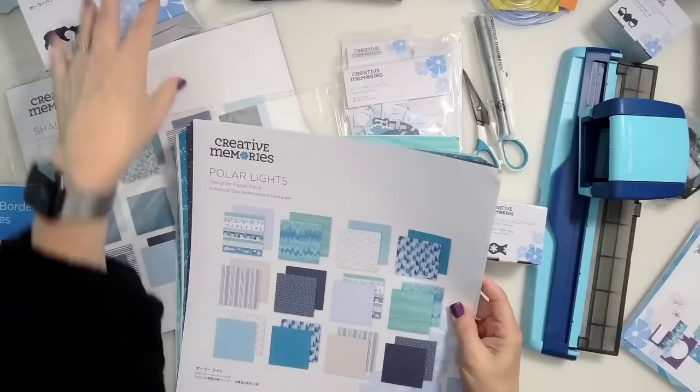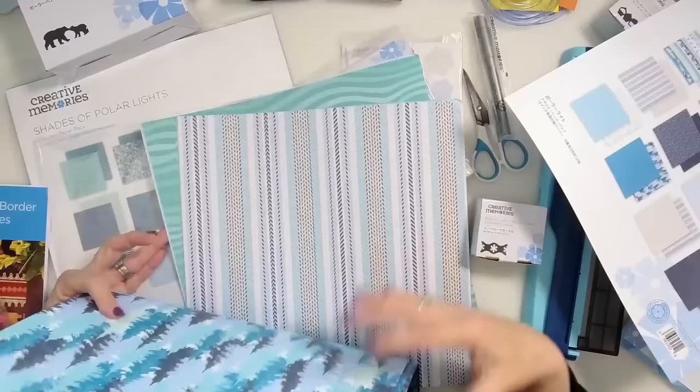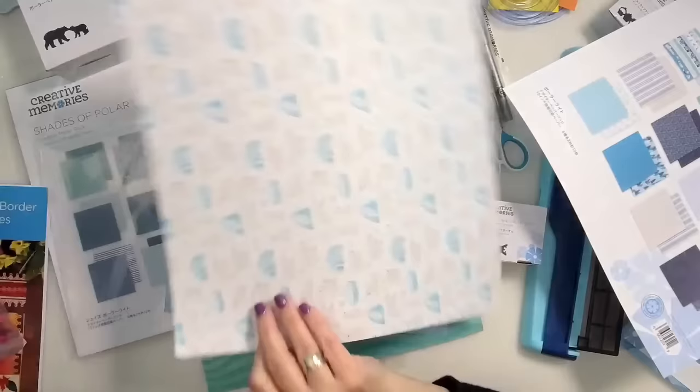So here's the polar lights paper. So I'll do the one flip over here. Ooh, we've got trees. Okay, so how about you guys think of some other things you think this would work for besides snow? It's awfully pretty. It's a lot of blues. I remember some of you were asking for more blues.